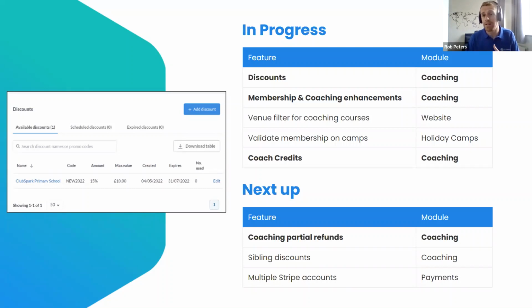You can limit how many times they can use that code. You can also limit the maximum value. So if it was like a 15% off, but it might be a max value of up to £10, you can do things like that. And you can also limit the overall number. So you might want to make it 50 people can use it, and then it's gone as a bit of an incentive. And again, there's going to be that sort of flexibility.